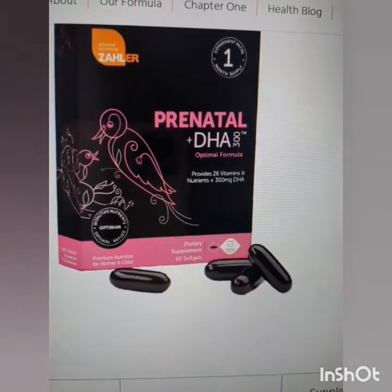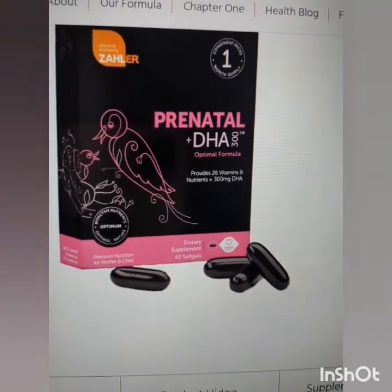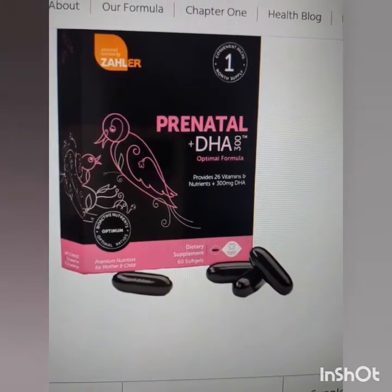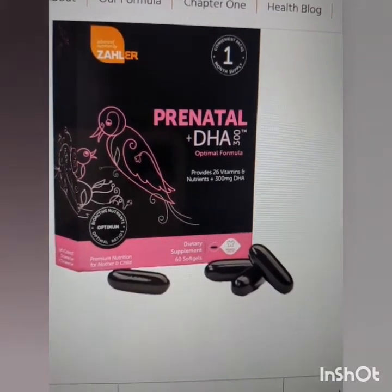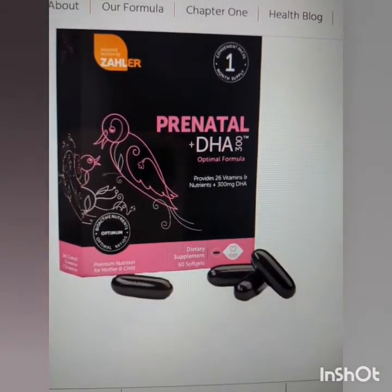And if you know what megatrans fats are, or if you know what oxidized fats do, they wreak havoc. They can cause a lot of problems. They deplete certain nutrients. They can cause inflammation. And so, in my opinion, maybe if the DHA wasn't in this prenatal and you were taking it separately, if that's something that you wanted to do, maybe it would be okay.